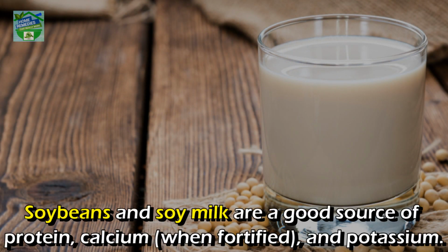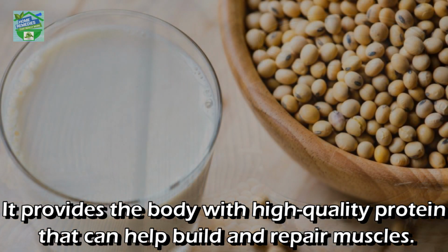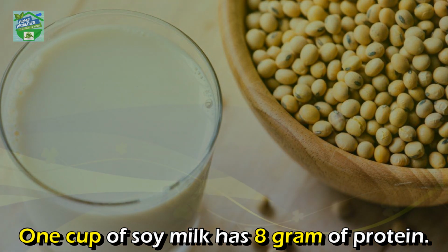Soya milk. Soybeans and soy milk are a good source of protein, calcium, and potassium. It is naturally free of cholesterol and low in saturated fat. It also contains no lactose. It provides the body with high-quality protein that can help build and repair muscles. 1 cup of soy milk has 8 grams of protein.